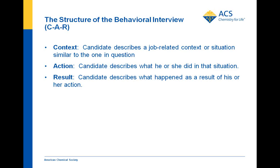I want you to take your CAR wherever you go for an interview. When you think of the word CAR, think of context. Describe the job-related context. For instance, tell me about a time when you had a conflict with an employee. Okay, explain to them, this was the conflict. This is how the situation happened. You explain the context of the situation.